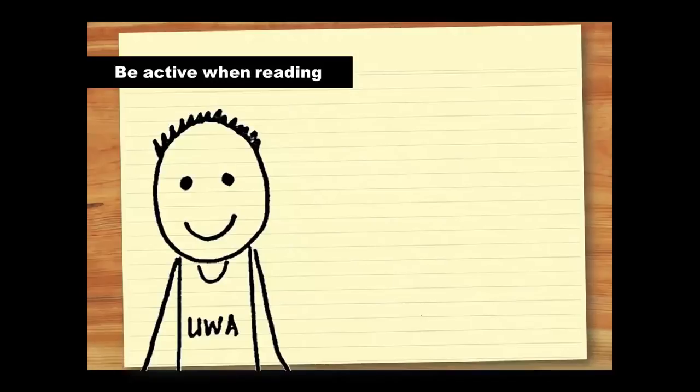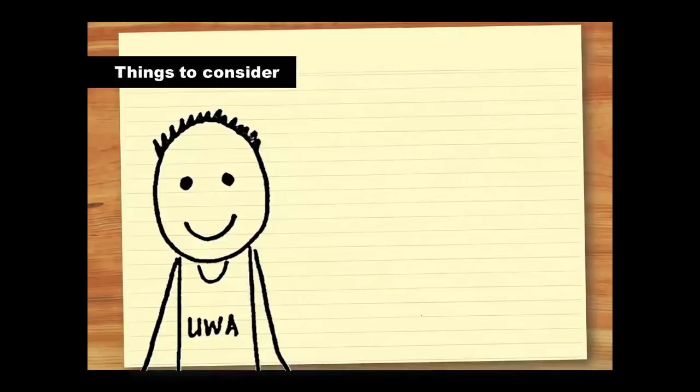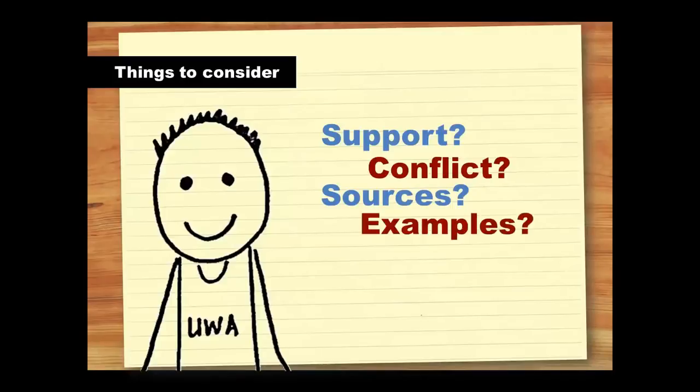While reading, there are a number of things that you can note and reflect upon. You need to think about what you're reading. Does it support what you already know? What information conflicts with what you know or believe, and why? What data or sources is the author using to support their view? Is it convincing? Are there any good examples that you can use in your assignment? Is there anything missing? And what kind of language does the author use to persuade you that their view is correct? By thinking about these things, you'll develop a better understanding of the topic and will be able to link it to other information in your unit and from other units.